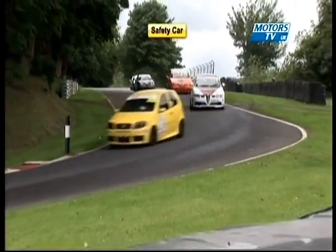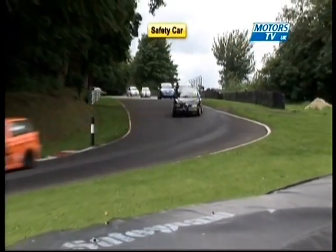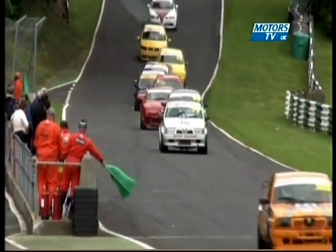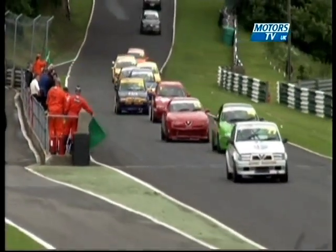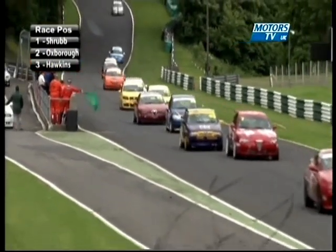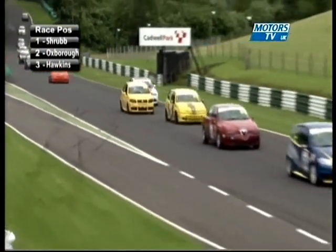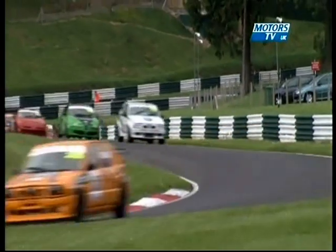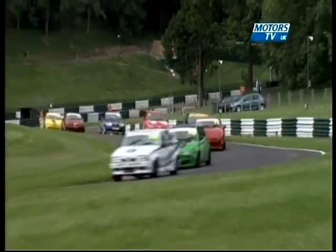Then it's Adi Hawkins in 3rd place at the moment. Fraser O'Brien in the invitation class Punto. This is his 3rd race with us and 3 podia so far for him in invitation class. And there's the green flag and we go back racing again. Robin Eyre Maunsell making a pretty quick start. Now the championship, the reigning champion Roger Evans is making progress through the field.